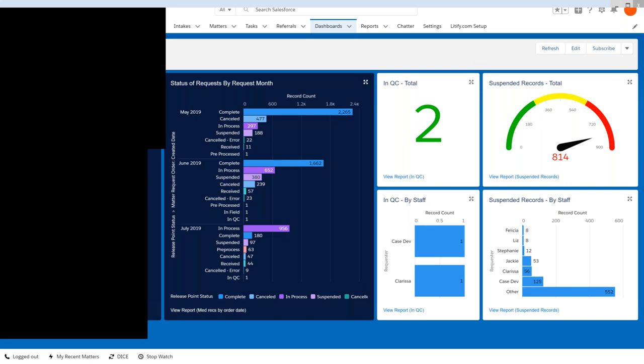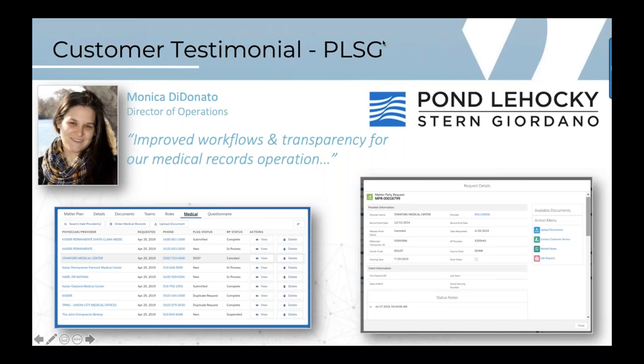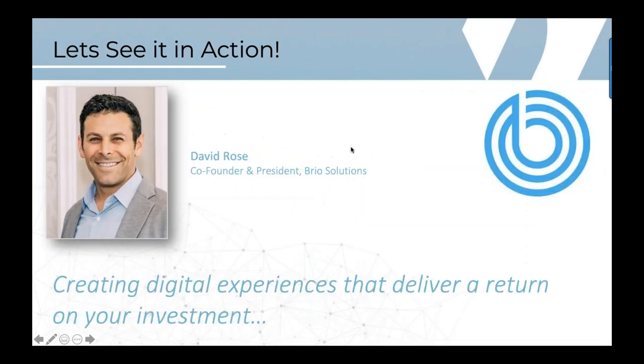Perfect. Amazing. So now I want to bring on David Rose, who is with Brio Solutions, co-founder over at Brio Solutions. And I want him to give us a bit of a demo and talk a bit about what's required for working with Release Point and Records Express. As I mentioned, David is co-founder and president over at Brio Solutions, and his team is going to be the one that is going to work with our customers and our partners in the implementation of this tool.